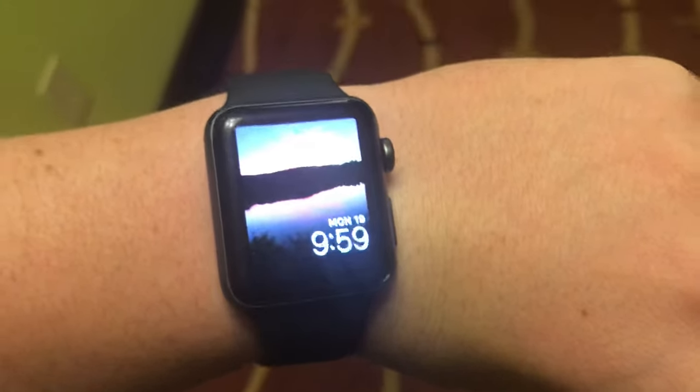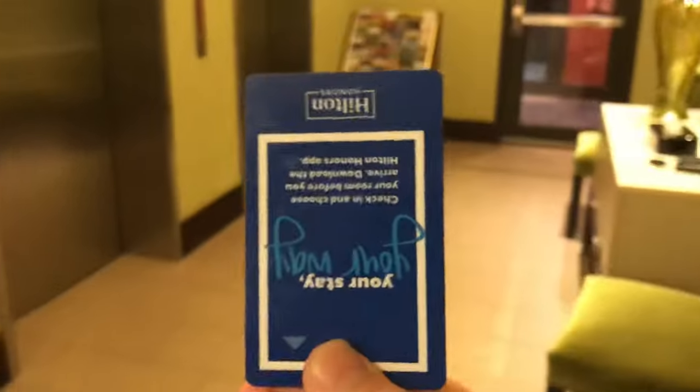Here's the day and time. Wow. Here's my room key. And here are the elevators at the Hampton Inn, Woodstock, Virginia. Got the right one. Got some things in my hands, so put that down. Come on. Sorry. Close.